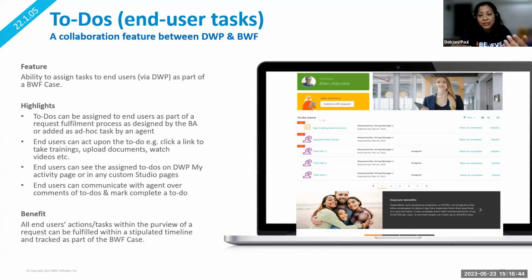Now, we have an ability that you can create and assign tasks to the end user, in this case, the requester, the employee. So to-dos let you perform some of the actions, such as, as an employee, I may want to share some documents. I need to take a training. So I will be getting the training link, or I need to watch a video as part of fulfillment of a request. So all such communications, which was happening so far over emails, now those will be assigned as a task to me. And that is what we are calling as to-dos.